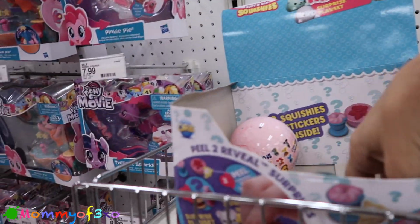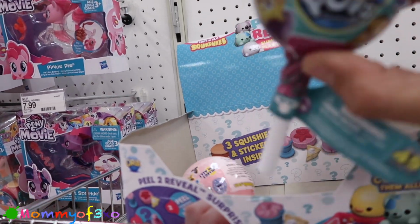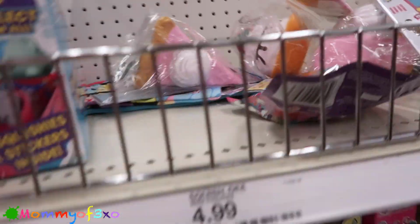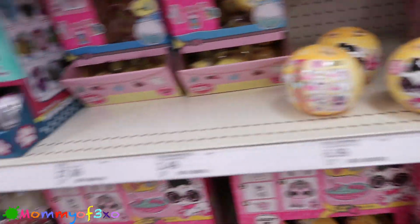So, oh, we got our peel and reveals, although it's totally empty, so no peel and reveals, but we got some Pixie Pops in the box of the peel and reveal. Bunch of the same up here. Oh, smells great. This girl loves smelling stuff.